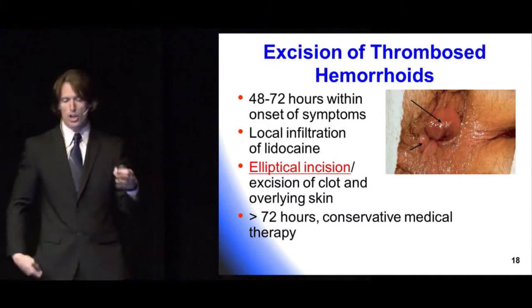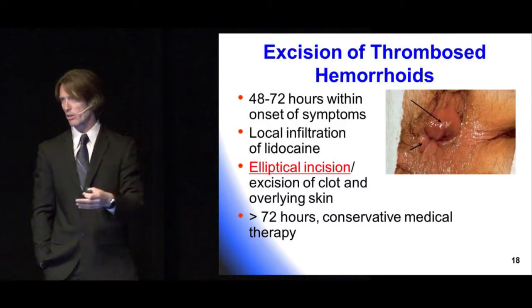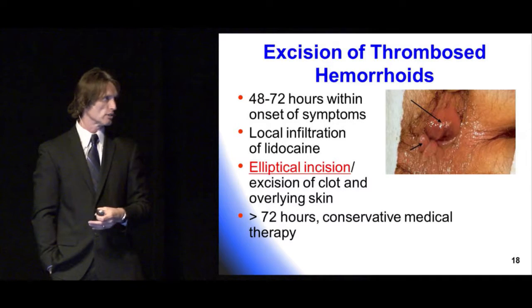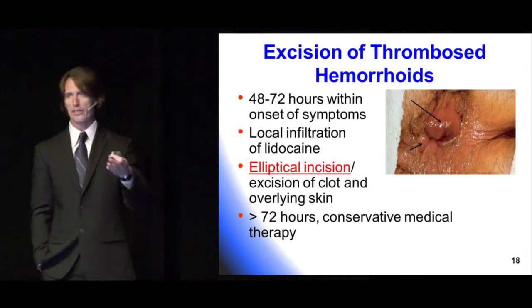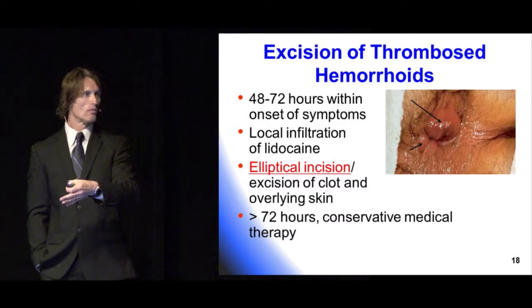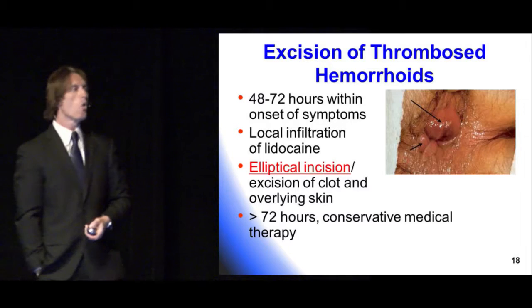They also state greater than 72 hours, if it's been there that long, then maybe conservative medical therapy, which is like sitz baths and steroid creams, that type of thing. You know what? I don't think there's anything wrong if you see a clot and it's tender that you go ahead and express it. But I think what they would test you on is more likely what type of incision you would make.